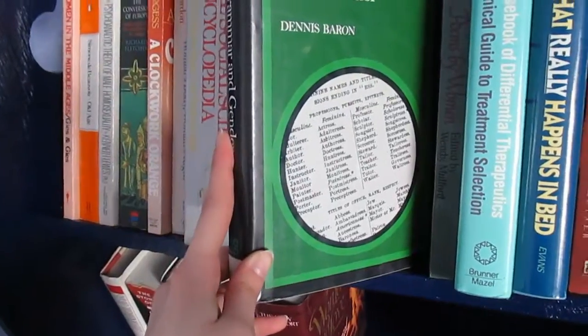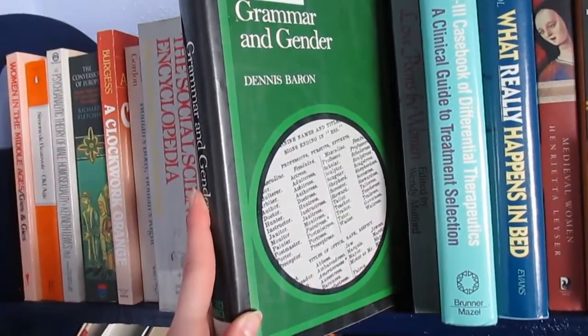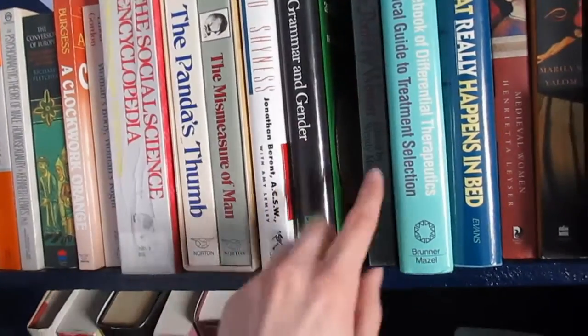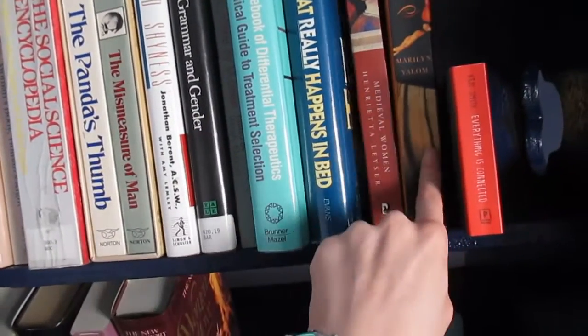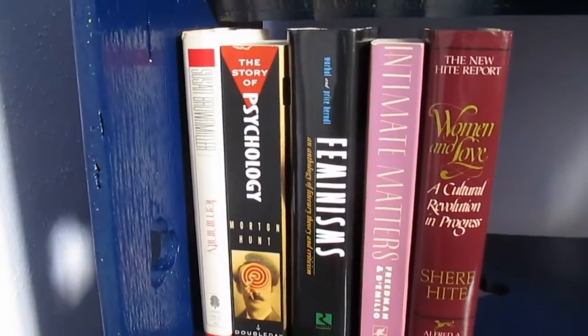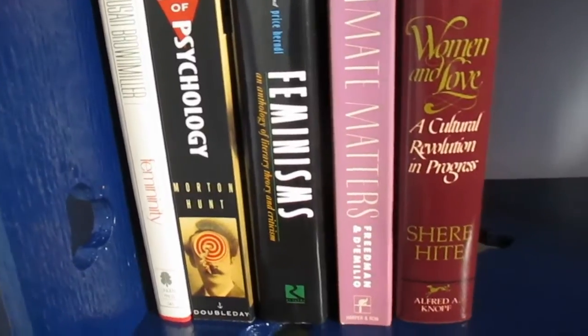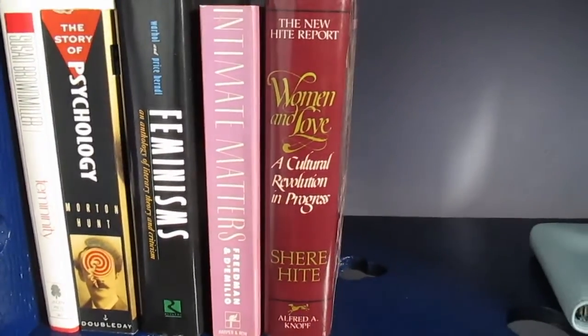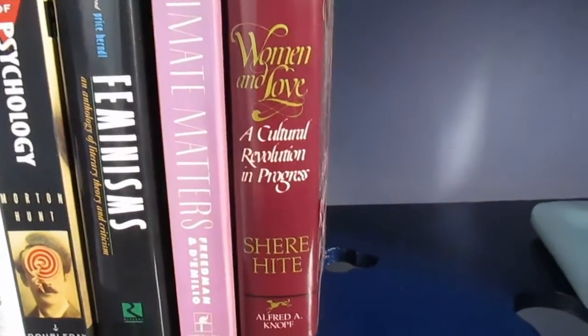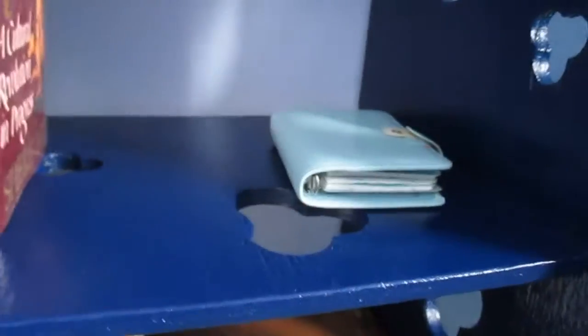I really like working with linguistics and generally how linguistics shapes how we think, so that is really cool. The History of the Wife, Medieval Women, Story of Psychology. I think there was actually a class you could take at my university related to that, but for some reason I never took it. Intimate Matters, because sexuality. And then we have my agenda there.